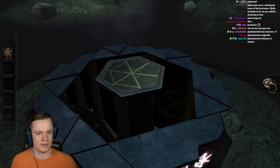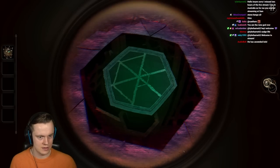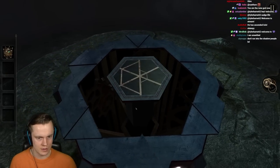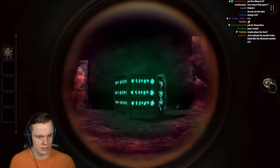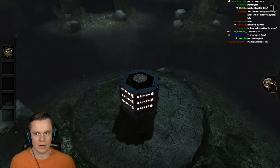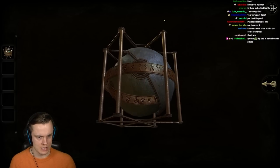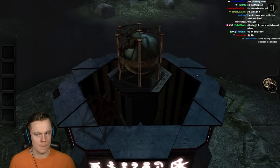Dude, I love this type of mystery game. We need to interact with this somehow. What do you want from me? Can't rotate it. Something on the side of this? Oh, we have this item. Yeah, of course. I look at the side, I see like, what the fuck? What is this, by the way? Can we see anything about it? Just put it in there. Boom.